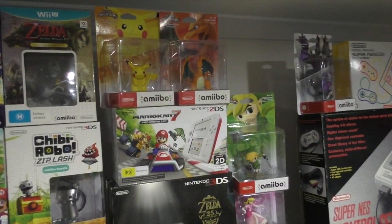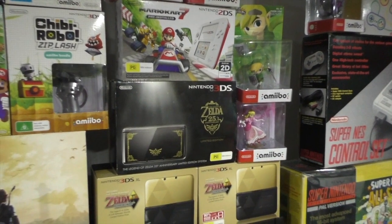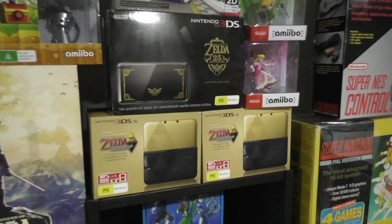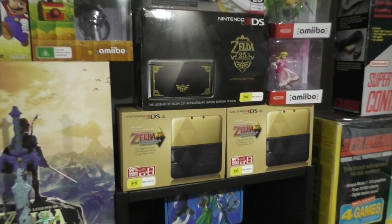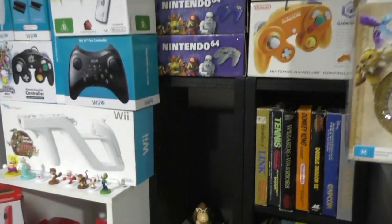Yeah, Pikachu and Charizard, Amiibos, some 3DS's, Special Edition Zelda ones. I've got a double of that. I'll have to move that on at one stage in the future. And yeah, so scrolling down to the next part.